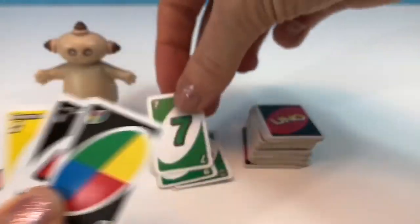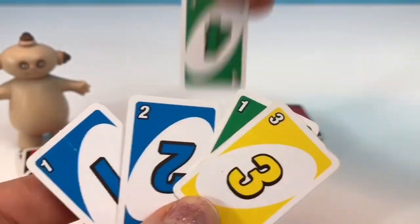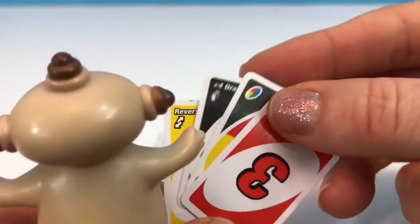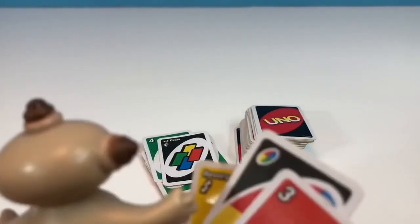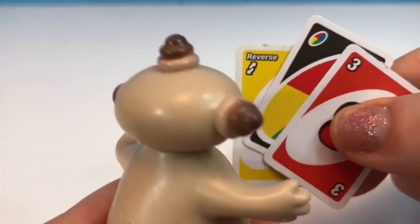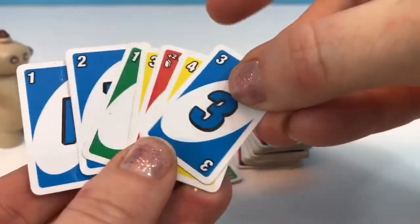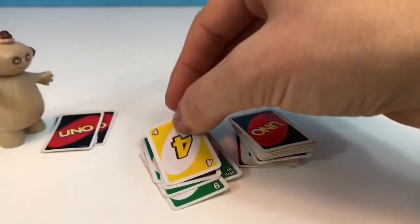Makka Pakka has 1 more green card, so he plays the 7. And I play my green 4. Makka Pakka is all out of green, so he decides to play the change color draw four. Yikes, that means I have to pick up four cards. Makka Pakka gets to change the color. He looks at his cards and changes it to yellow. One, two, three, four cards for me. And I will play my yellow four.